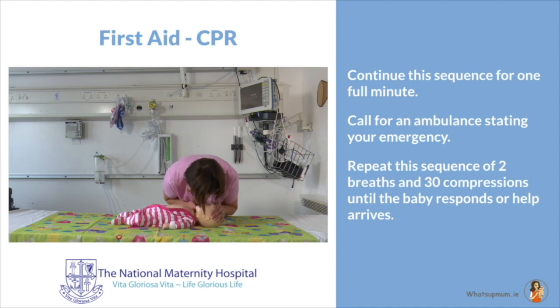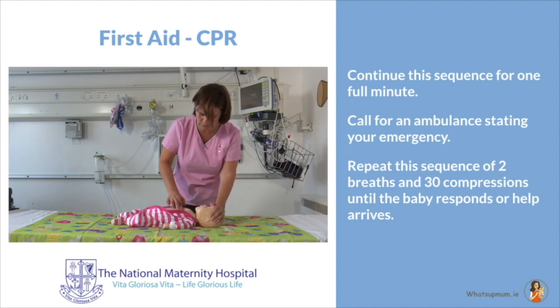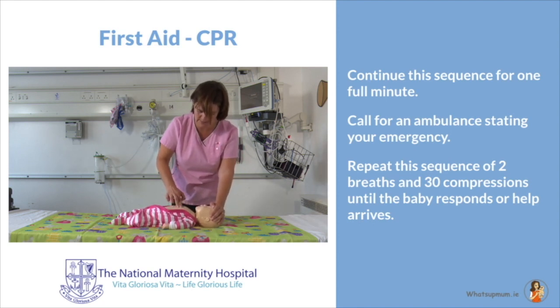After this, if you are still on your own, make a call to the ambulance stating your emergency. Return quickly to the baby and begin with compressions, alternating breaths as seen, until the baby responds, or you can hand over to the ambulance.